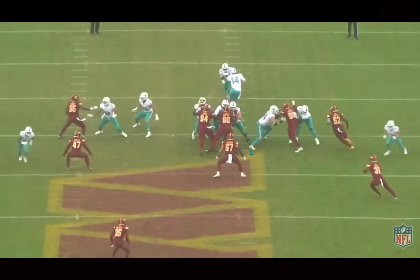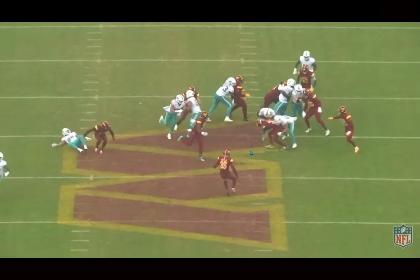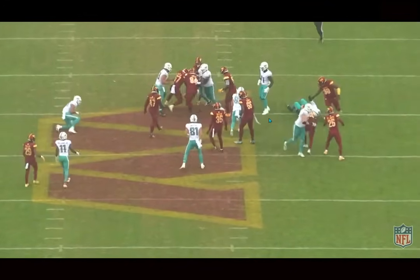So this is good patience, good vision, good setting up your blocks, and then getting downhill, not getting too horizontal, just getting vertical after it. I feel like he's a good decision maker as a running back. This stuff is important, and he really grinded out this fourth quarter to close out the game.